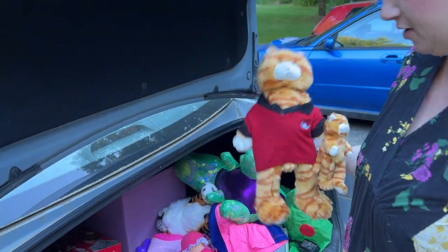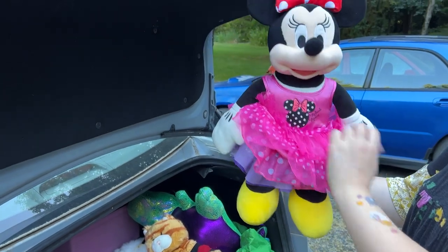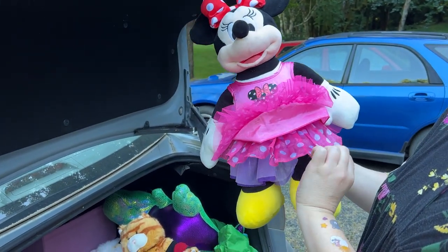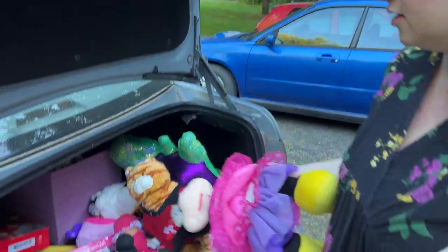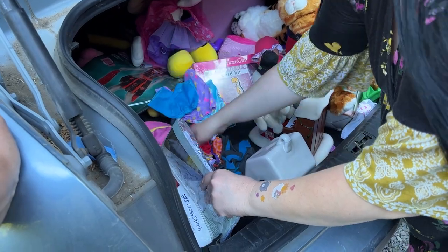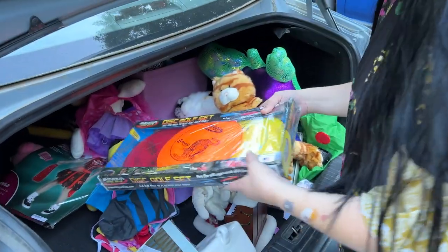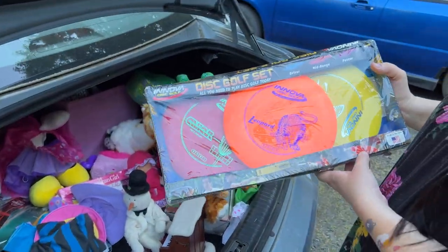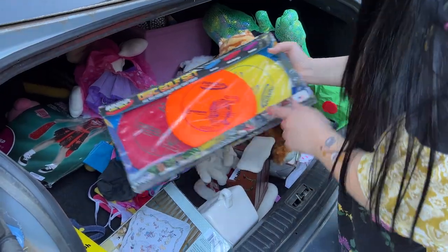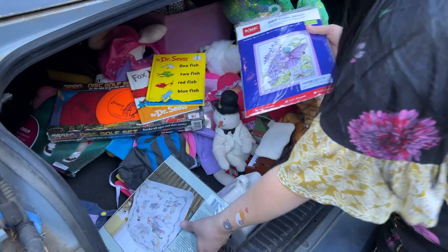Build-A-Bear mini cat with her dress. Oh, that's cool. And an extra skirt that has something on it that's not good. Uh-oh. Some more little doll clothes, a couple hats, a Build-A-Bear outfit. This sold for $17. Oh yeah, disc golf. That's cool. It's like a leopard and shark. Classic Dr. Seuss.